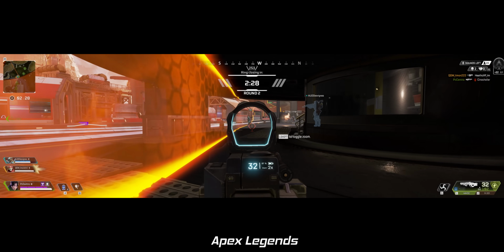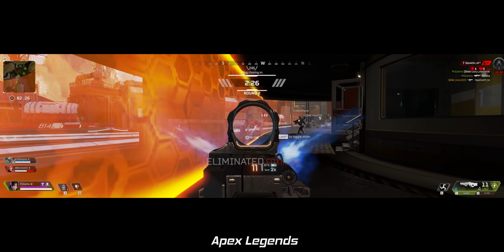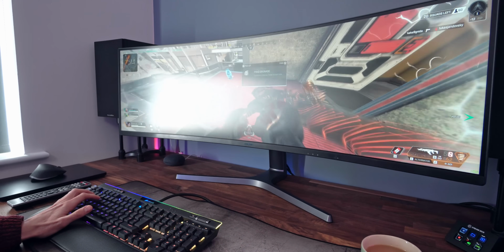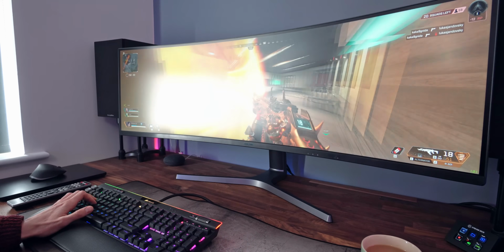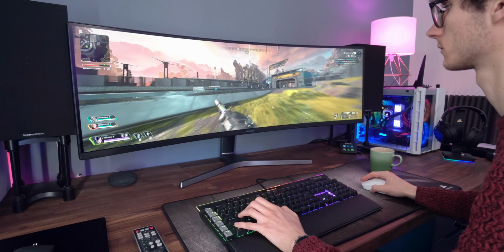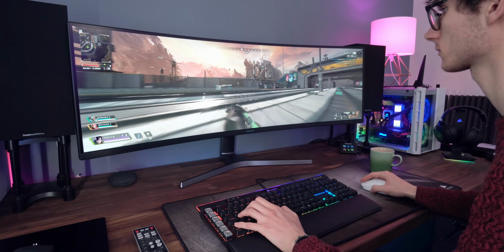And there's also another bit of a flaw, unfortunately, with the fact that this uses a VA panel. It does mean that you get fantastic contrast, the colours are great, but it does introduce a little bit more motion blur than I'd like. It's certainly not bad per se. It's actually a huge step up over some of the other ultrawide VAs I've tested, but it's enough to give a degree of blur to fast-paced games like Apex Legends whenever you're moving around or scrolling at speed.